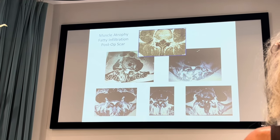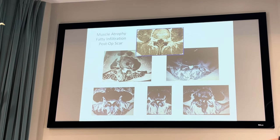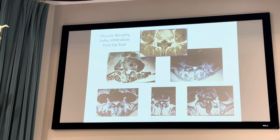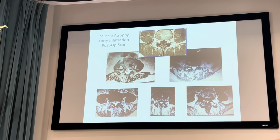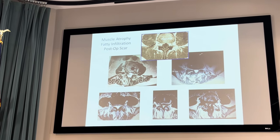Here's another example on both sides. Okay, here's our spinal canal. The nerves look good, the facet joints, yeah, some arthritis and stuff. But again, here's more and more until you get to a point like this where you hardly have any muscle left in your back. These are your big core muscles.